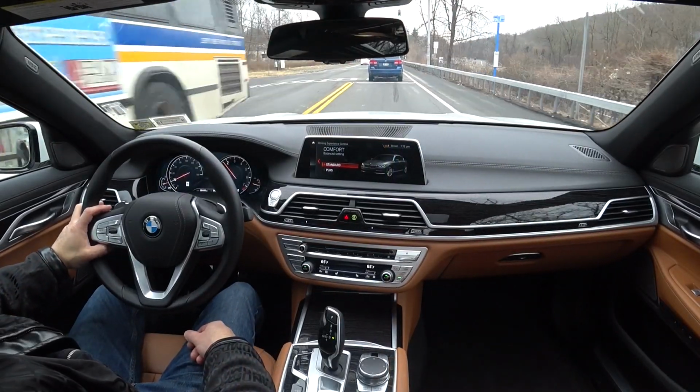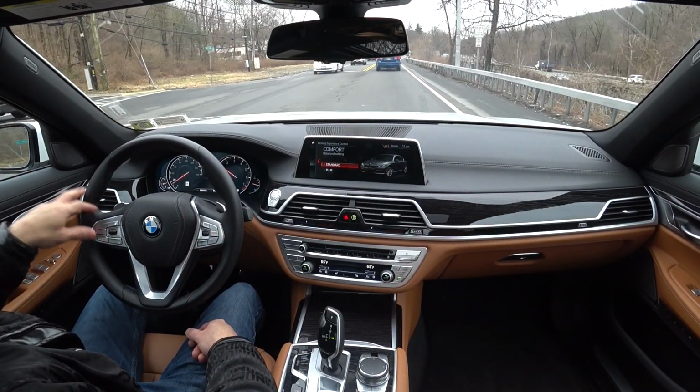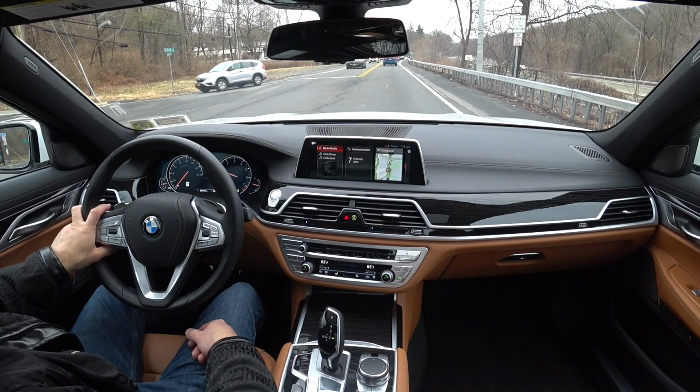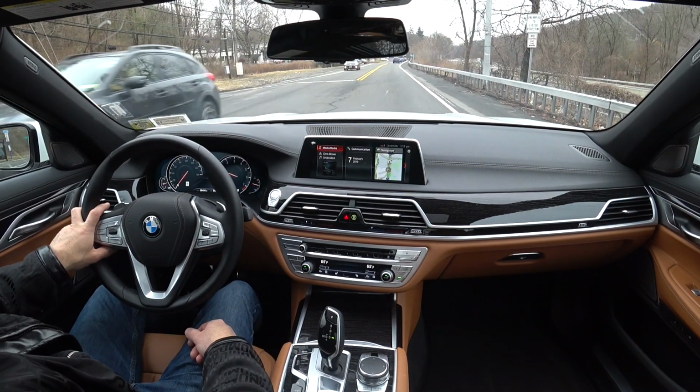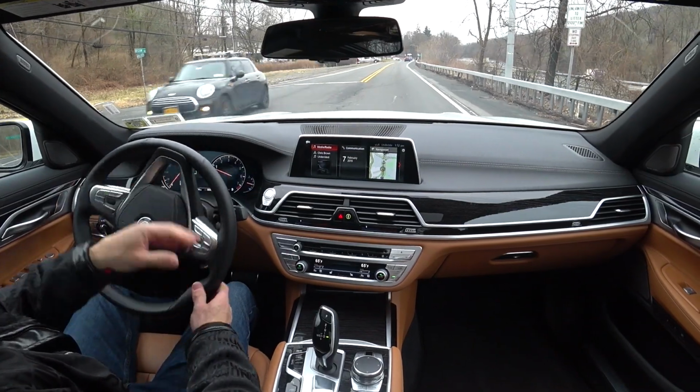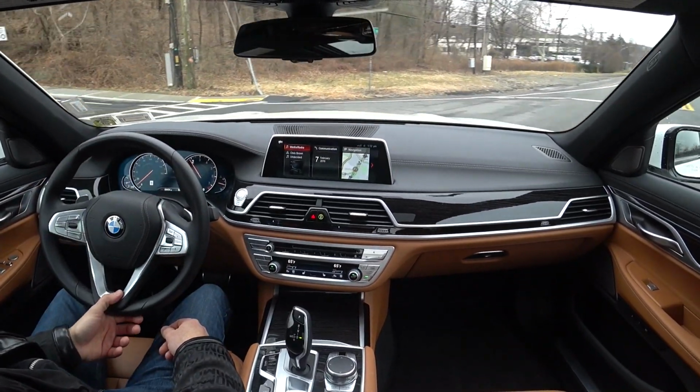So I just threw the car into comfort mode, and I'm going to go on some local roads that are a little bit bumpy. And you guys are probably going to get a good feel for what I was trying to explain regarding the ride quality of this vehicle. I mean, like I said, I was expecting it to ride a hell of a lot better than it does.